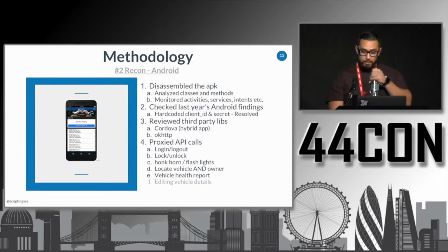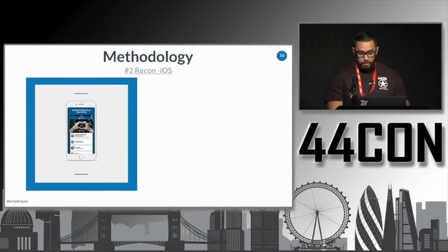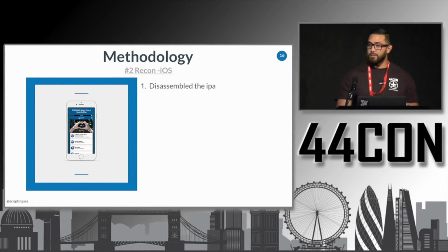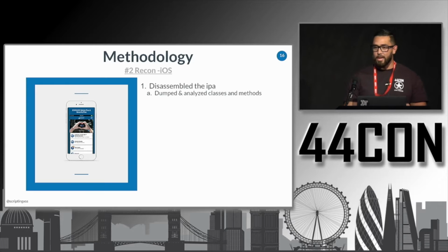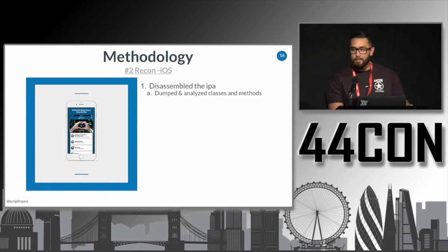So the next step was to set up the iOS infrastructure and proxying as well. And first, again, I start statically, right? I get the application, decrypt it, and drop it in Hopper so I can look at and statically analyze the code. It's a tiny bit more work than Android, but again, it's the same steps. You're going to dump the classes and the methods, and look for anything that's hard-coded, anything that may be vulnerable.